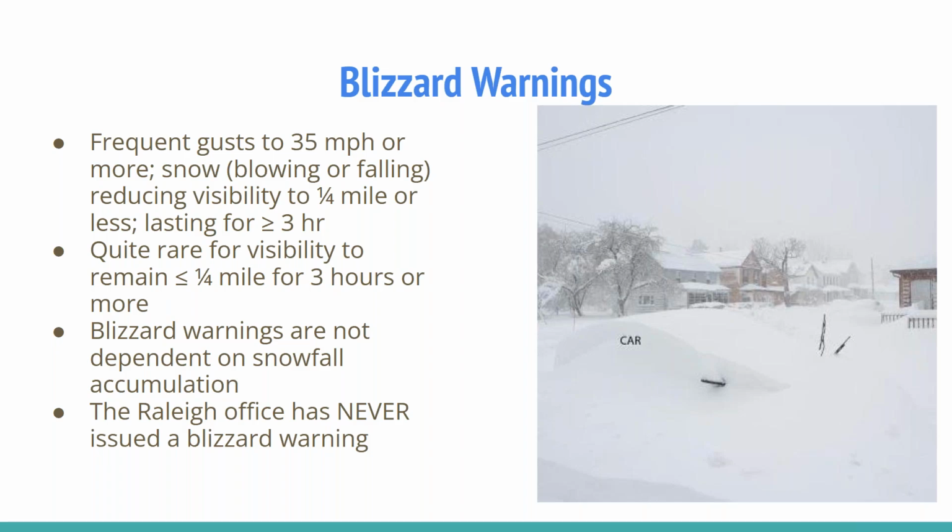Now, I'm not saying that people wouldn't describe something as, oh my gosh, we had an inch or 2 of snow and the wind was blowing 50 miles an hour. But if it only happened over an hour or 2, that doesn't meet the National Weather Service criteria of a blizzard warning. So in that sense, we're a little bit different.